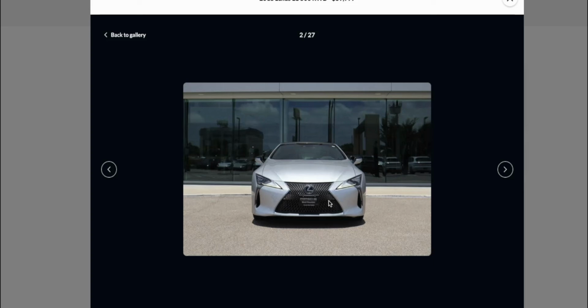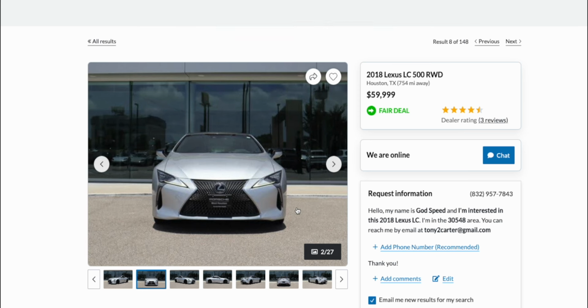I see it right there. I want to make sure that when you get this bad boy home, you don't notice something that you didn't notice because you were super excited about the opportunity at the dealership. Okay, let's look at the deets.